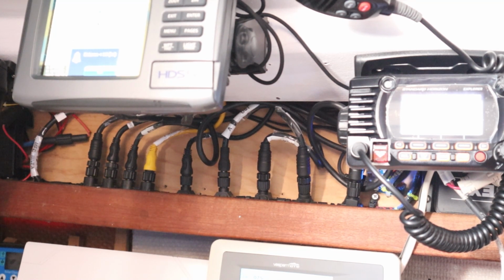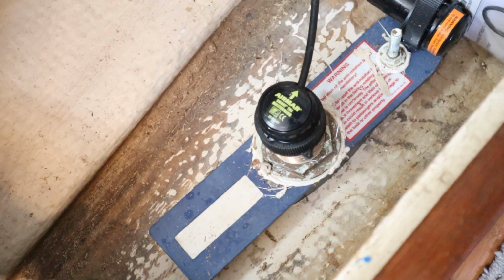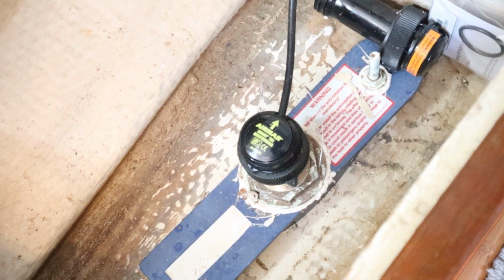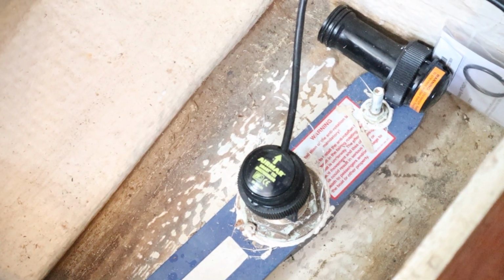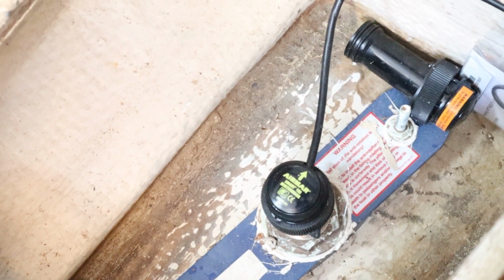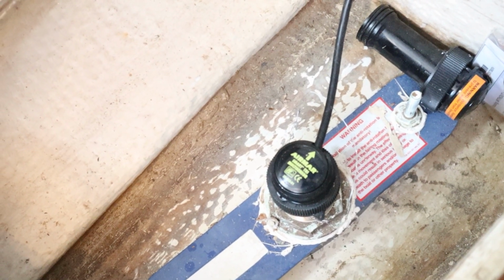The network is working. The very odd thing about this network is nothing with B&G on the label is working. Here you can see my DST 200 properly installed, single cable running to the background, not even showing up on the network.